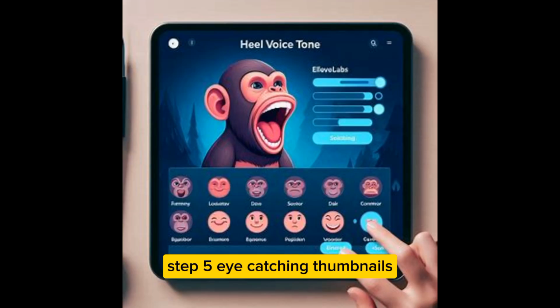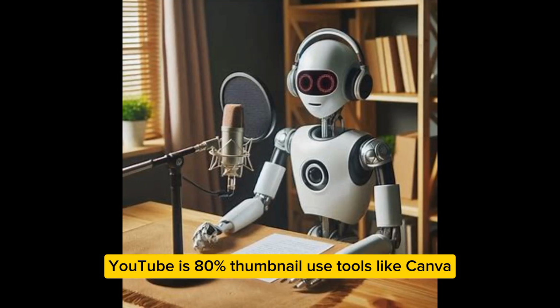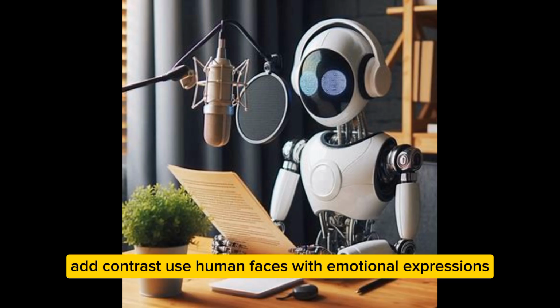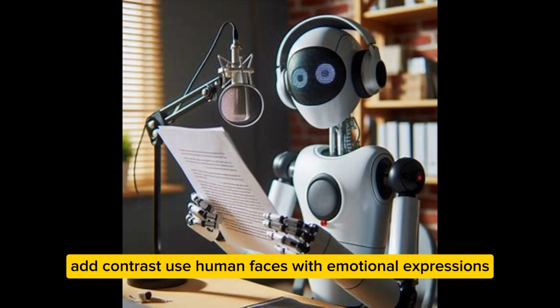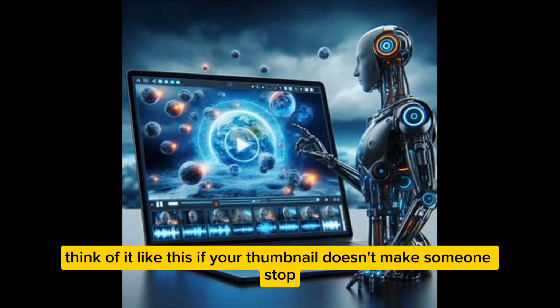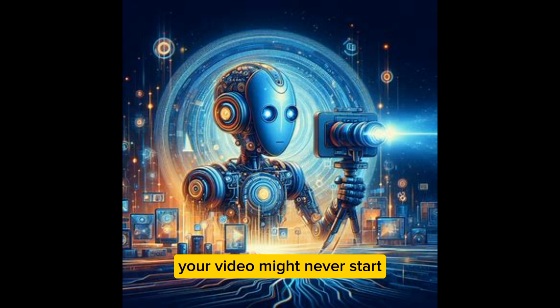Step 5. Eye-catching thumbnails. YouTube is 80% thumbnail. Use tools like Canva AI or Thumbnail.ai to create scroll-stopping images. Add contrast, use human faces with emotional expressions, and make the text bold but short. Think of it like this. If your thumbnail doesn't make someone stop, your video might never start.